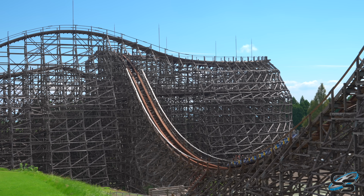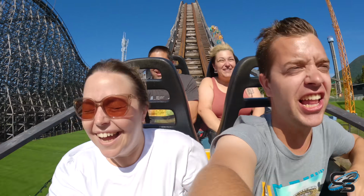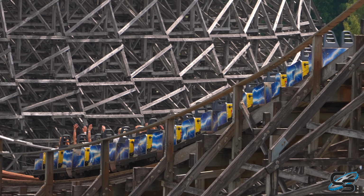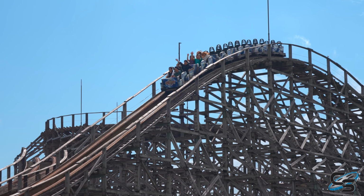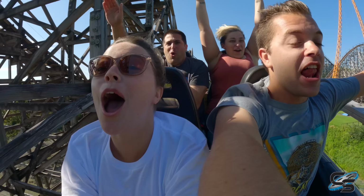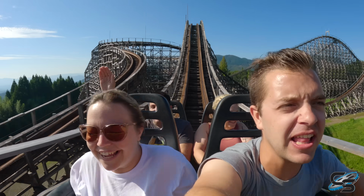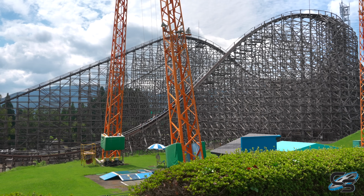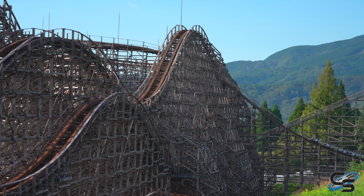Now this big drop is pretty much all speed. Even when we sat in the back rows, we weren't really getting airtime. And unfortunately, that is kind of a recurring trend with Jupiter, is not every hill is created equal. Some will send you flying up out of your seat, and others will try but not quite get there. This drop is all about momentum, but the hill that immediately follows at the top part of this helix, that is the craziest airtime on the entire ride.